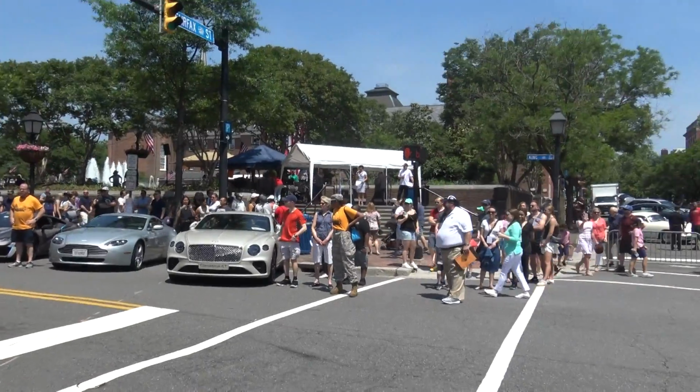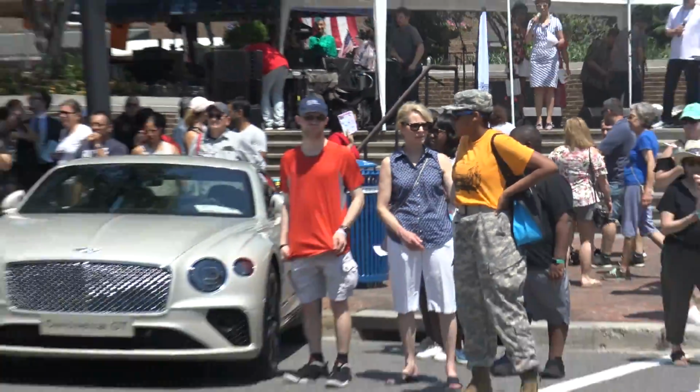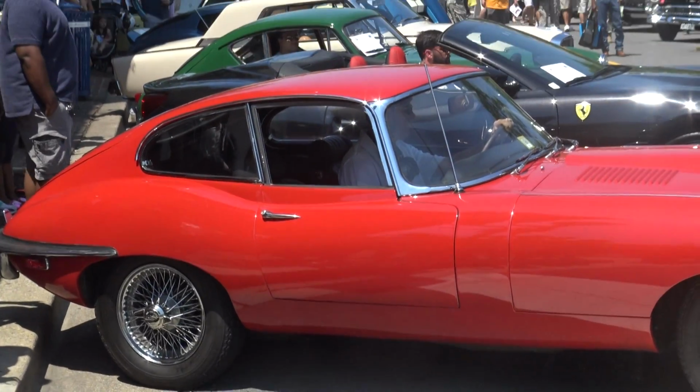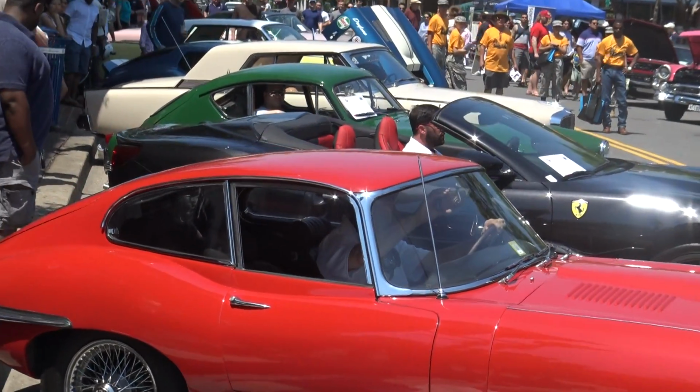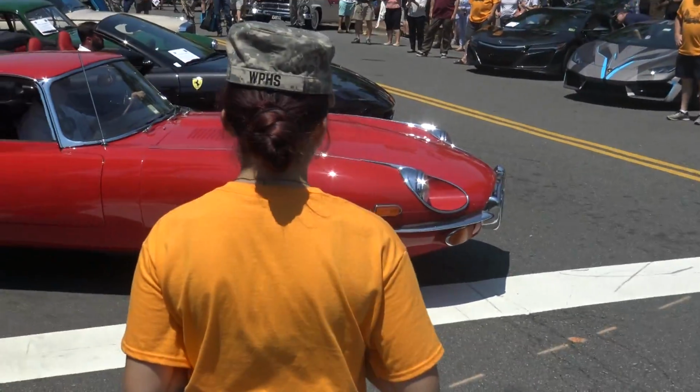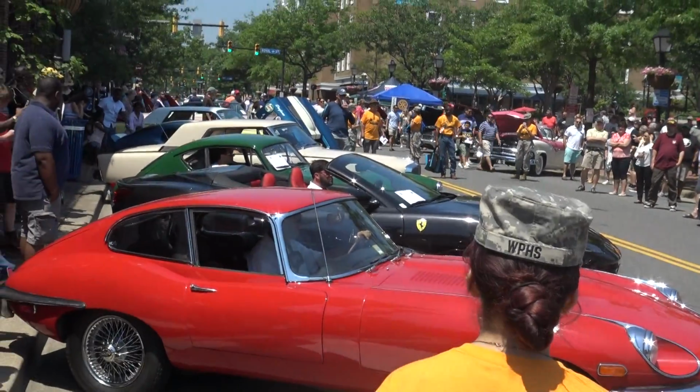Revving. Let's give them a little cheer to get them excited. Come on, let's hear it. Let's hear some cheering. Okay, cars, let's hear it. Yeah, that's what I like to hear. I put on seersucker on a hot Sunday just to hear that.